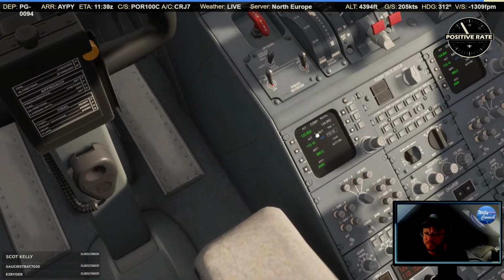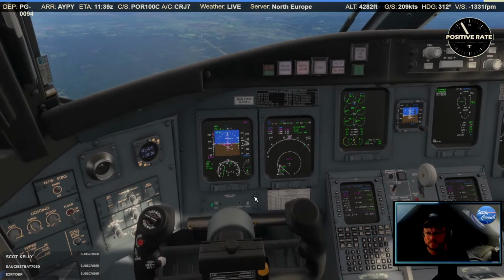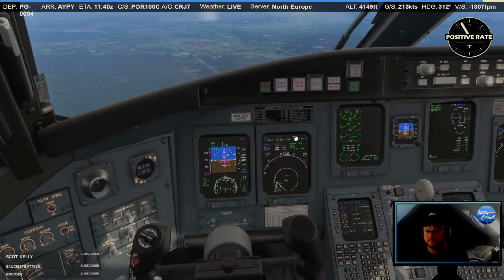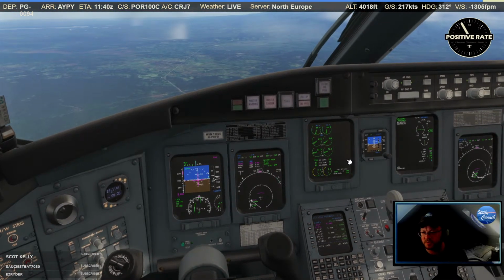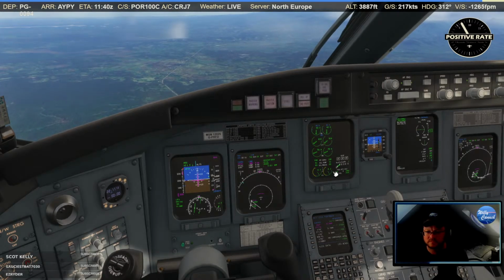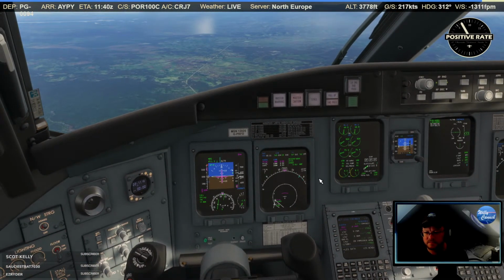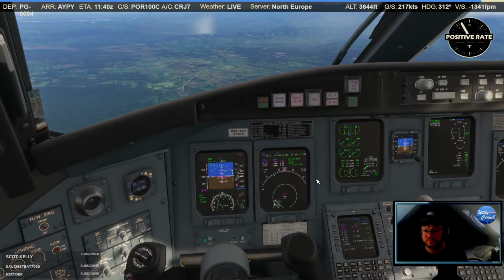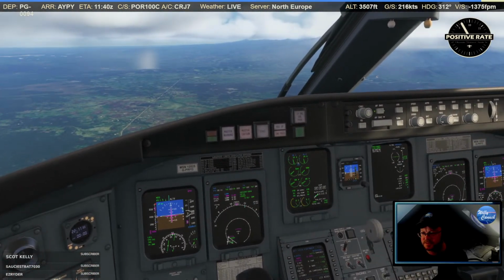Now, we should already be tuned to 110.1 on both sides. Yes, we are. Perfect. And command one first notch of flaps there. Holding at 200 knots, which is perfect. We'll bring it down to 180. That's approaching 2,500. That is our approach altitude for the ILS.